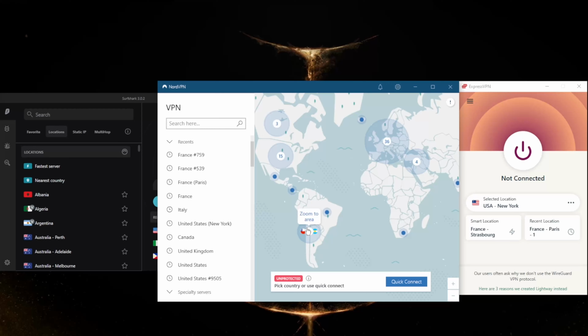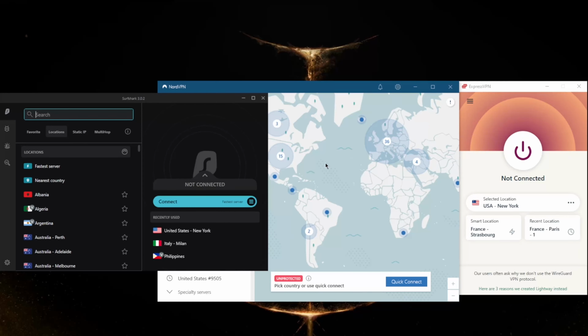Unfortunately, they don't have a Peru server, but I did include it in this list simply because if you're living in Peru and you're looking to unblock streaming services and geo restrictions outside of Peru, then NordVPN will work just fine. But if you're looking for a VPN with Peru servers, then Surfshark and ExpressVPN will be the best. These 3 VPNs are typically some of the best VPNs for unblocking streaming services.